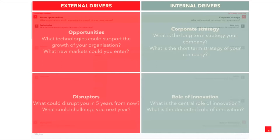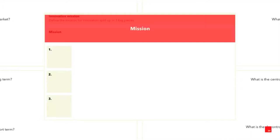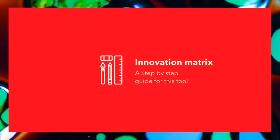Once you have all that information, we can zoom in on the centerpiece of this tool, which is actually the innovation mission. The innovation mission contains two parts: the overall mission, which is a one sentence description of what you actually want to achieve, and three key metrics that summarize the objectives of this mission, or KPIs, let's say. There's more information about this tool in a separate video on the website. But again, feel free to reach out to us if you have any questions on the use of this tool or if you have difficulties with using the tool yourself.